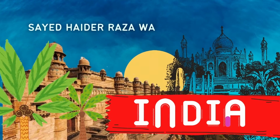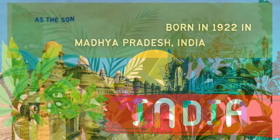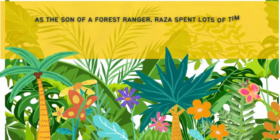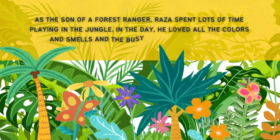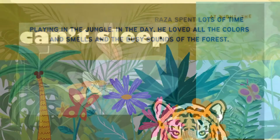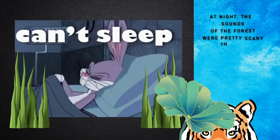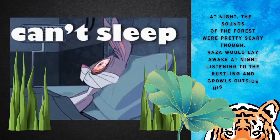Syed Haider Raza was born in 1922 in India. As the son of a forest ranger, Raza spent lots of time playing in the jungle. In the day, he loved all the colors and smells and the busy sounds of the forest. At night, the sounds of the forest were pretty scary. Raza would lay awake at night listening to the rustling and growls outside his bedroom window.